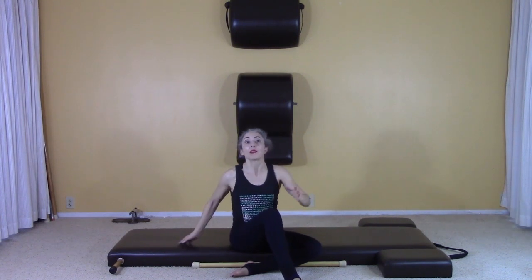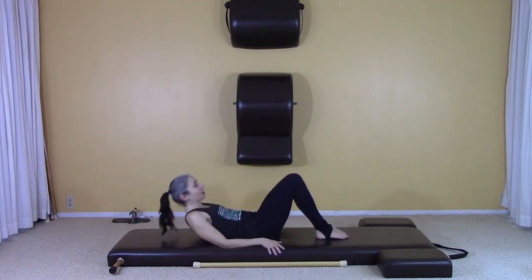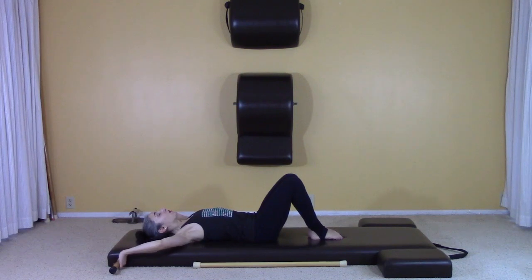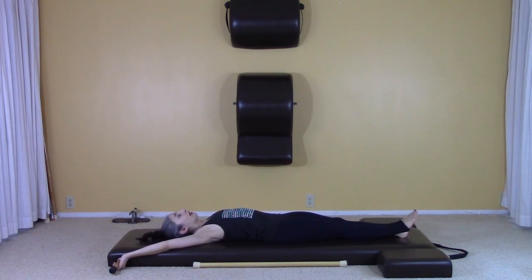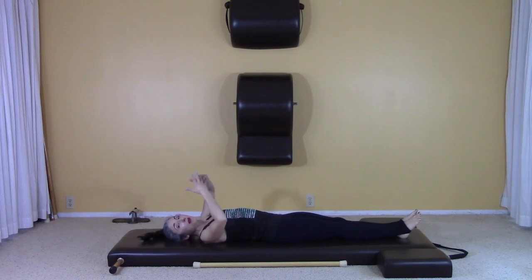If the rollover is a new-ish exercise to you, make sure that you know that rollover doesn't mean it has to have your feet on the mat behind you. The rollover is really any amount of lifting of the lower body up and over the upper body. And so that's what we're going to work on, the control of that lift, not necessarily ending up with your feet over your head. So let's take a look at it. You've just done your roll-up. If you have handles, you can have your arms on the handles for the rollover.